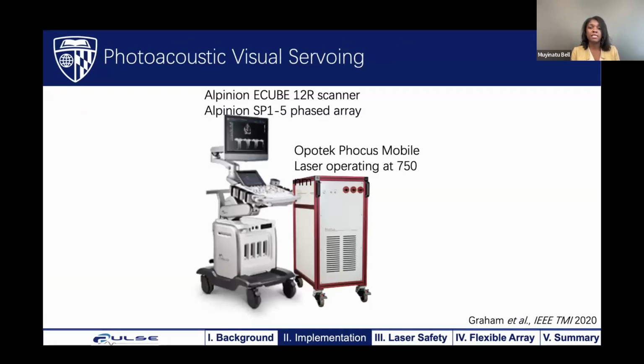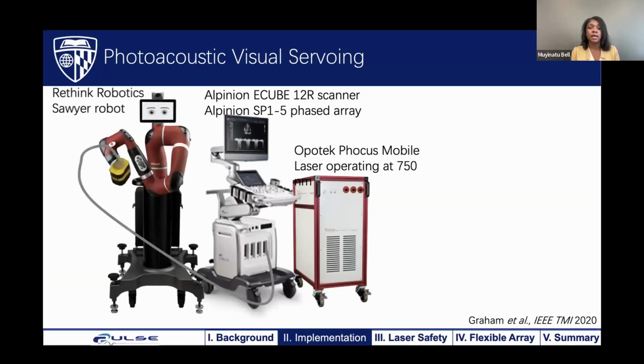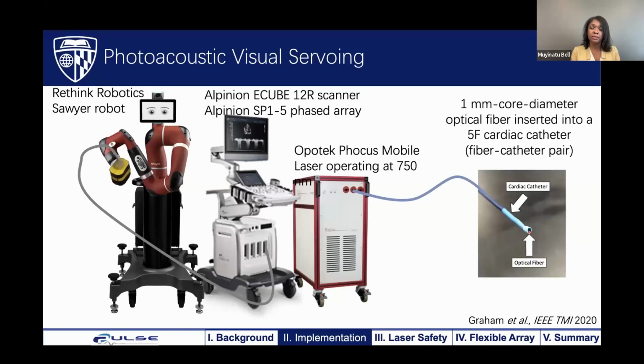Moving on to a second type of implementation with the robotics, this would be what we call a visual servoing implementation, where we have an ultrasound system and a laser that is now introduced and connected to a robot arm that holds the ultrasound probe. And then the laser is connected to a catheter tip where we thread the optical fiber through a standard cardiac catheter in order to deliver light into vessel lumens or even the heart if we're doing a cardiac intervention, where the goal is to guide this cardiac catheter through the vein and toward our heart in order to administer some sort of heart therapy like ablation.